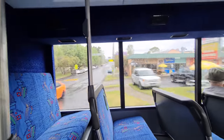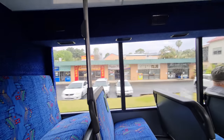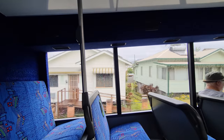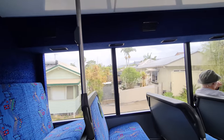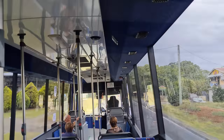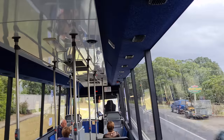The seats are trimmed in a velour trim with a blue base colour and tessellated in circle patterns breaking it up. Hardly exciting, but at least the seats are fairly comfortable. Stop bells are located throughout the vehicle on silver poles, and there is a teeny tiny stop bell indicator light at the front.